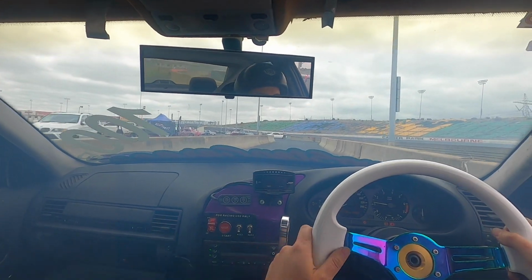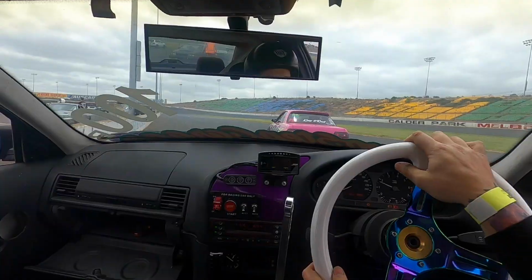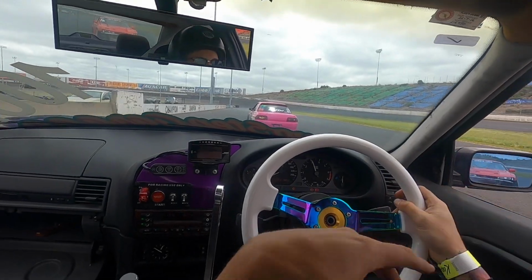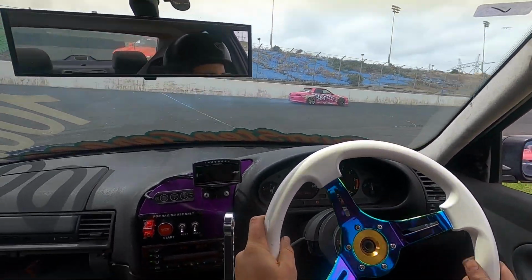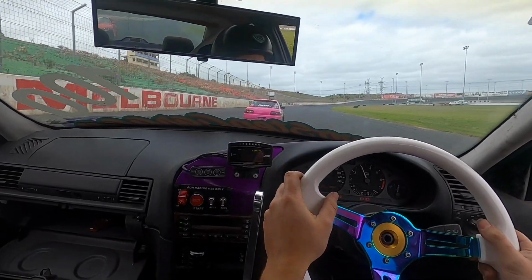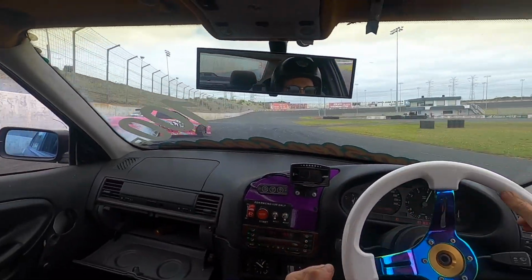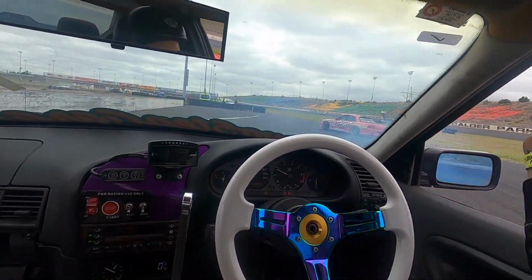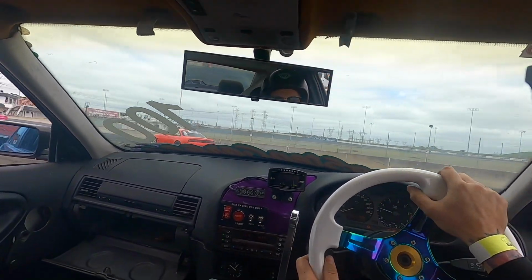Freaking fun, man. Holy crap. Right. Yeah. I think it's one of the coil packs. I reckon it's one of the coil packs. One of them's missing. Something just broke.